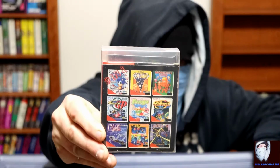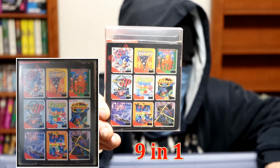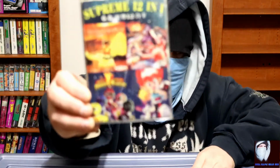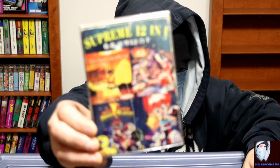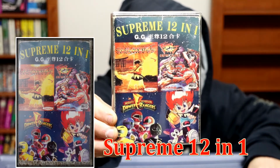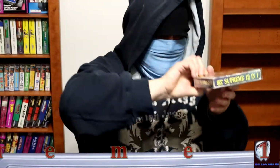This looks like a 9-in-1. 9 games in 1 cartridge. How amazing is that? But I can go even better than that. How about Supreme 12-in-1? Holy moly. Isn't that exciting? 12 games in 1 cartridge.